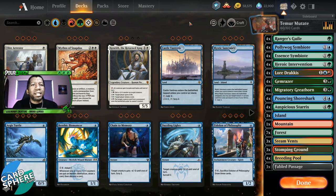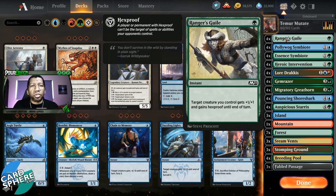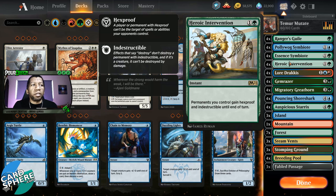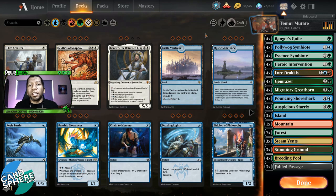Okay, so the biggest thing about this deck that makes it very interesting is that when you have a mutate stack of creatures, sometimes you have trouble protecting it because one removal card can kill two or three cards at once. This actually gives you the ability, because you have stuff like Ranger's Guile, to give something hexproof if it's targeted. You also have Heroic Intervention, which can just give something indestructible and hexproof if somebody tries to, say, Shatter this guy. Now, the other side of that is it doesn't protect you from things like Extinction Event, because those are just exile effects. So you still have to be careful, spread your creatures around, be aware of your casting costs so you don't lose everything at once.